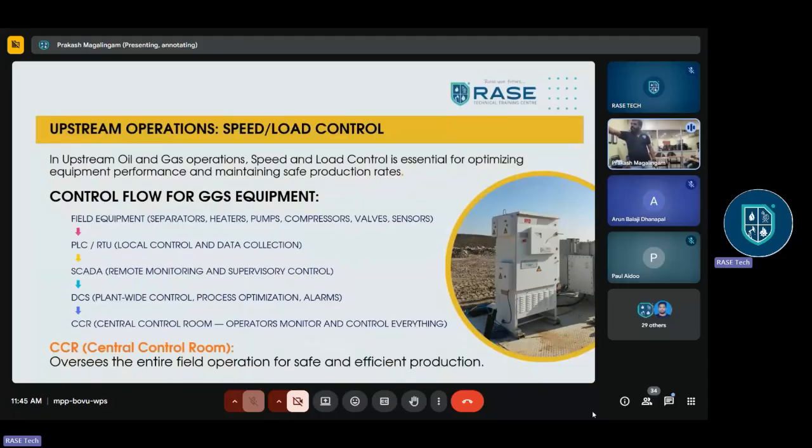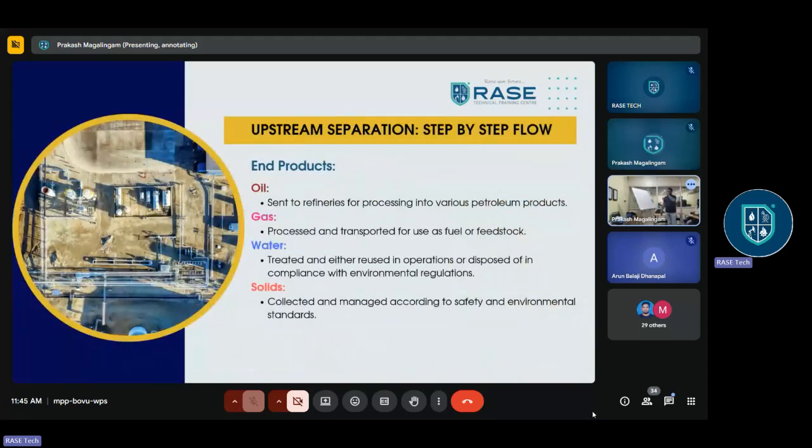This RTU signal comes to SCADA, for remote monitoring and supervisory control. It then comes to the DCS, for plant-wide control, process optimization, and alarms. This DCS gives to the central control room, where it is controlled. This is our operation speed and load control for the equipment.